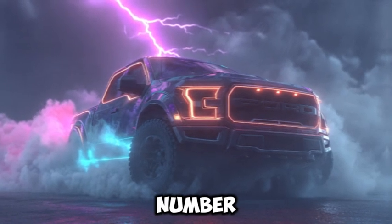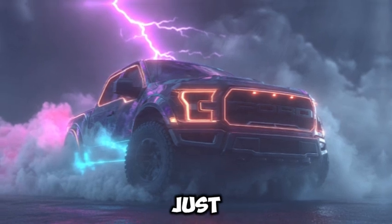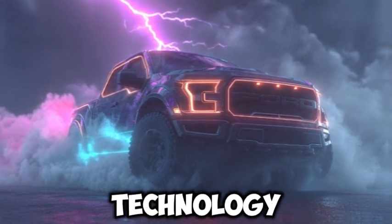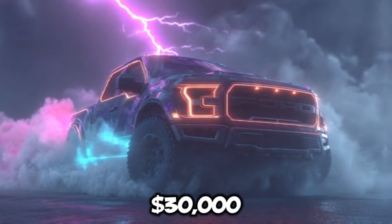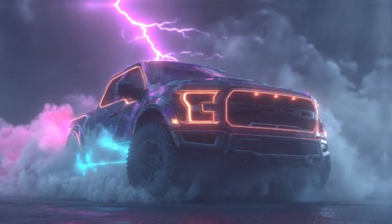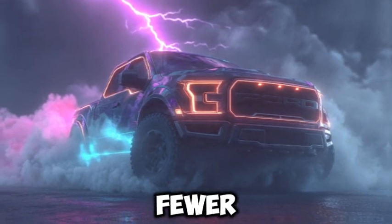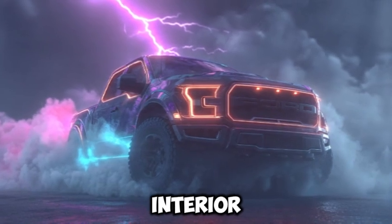Now prepare for the number that might make you actually question your life choices. Everything we just described, 7 seats, luxury cabin appointments, advanced technology, hybrid options, costs approximately $30,000 in its home market. That's less than half what you'd spend on a loaded F-150 or Silverado with fewer seats, fewer tech features, and significantly less refined interior design.